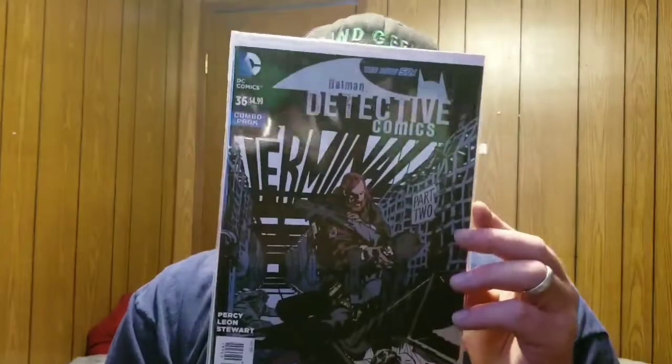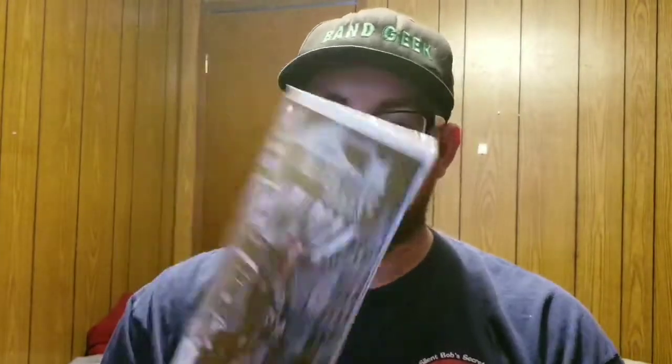Alright, next up, I got Detective Comics 36, The Terminal, Part 2. Lots of words there. Decent looking cover. I'm not a huge fan of the art on the cover, but I got it for pennies, so worth a shot.